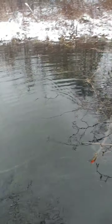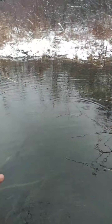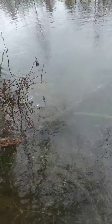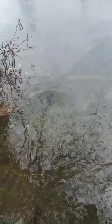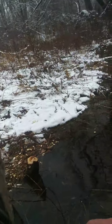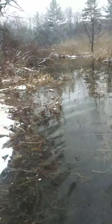So with the attraction scent I got here, the set's right there. Should have a beaver right down there. That's also right in the middle of his run, so he's going to kind of stop and say, you know, well, what's this? And he should be here in a little while. That's that kind of looking back right there.